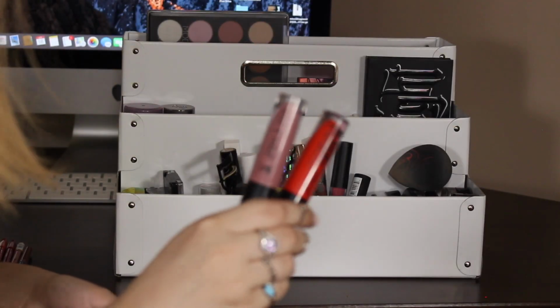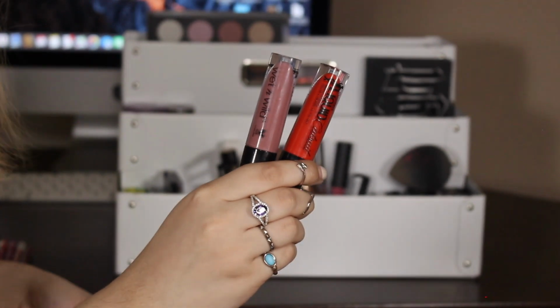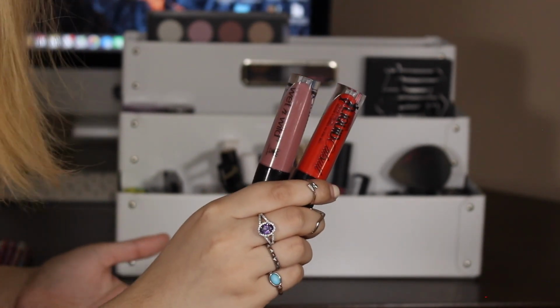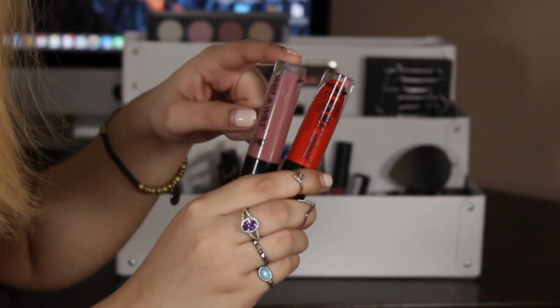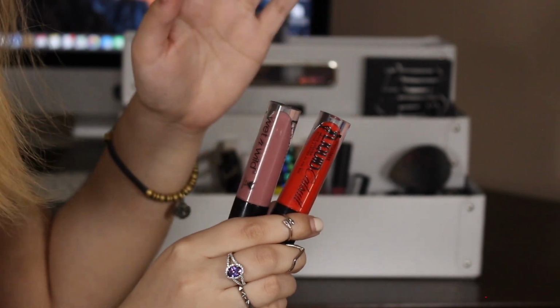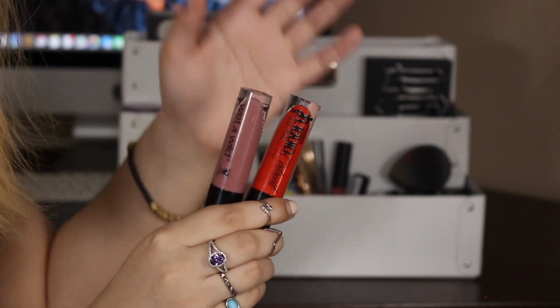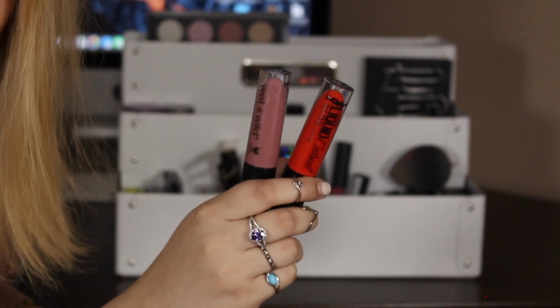So of course I have my favorite nude and a nice bright shade for spring/summer. This is the Wet n Wild Liquid Catsuit. I've talked about these a bajillion kabillion times. This one is in Rebel Rose, and this one is in the shade Flame of the Game. They're beautiful colors, beautiful formula. These are just my staples to have in my everyday makeup cubicle.